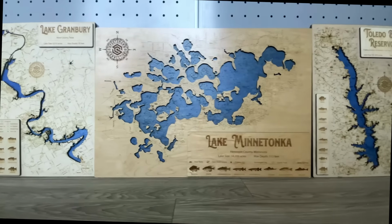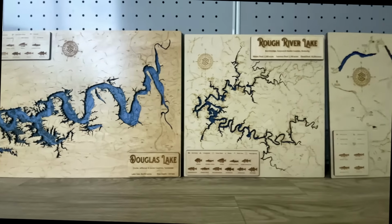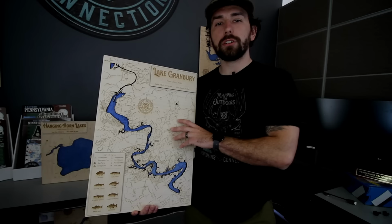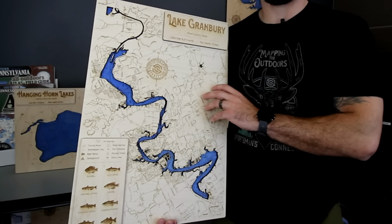We have over 10,000 lakes and reservoirs available. We offer them in a variety of sizes and finishes. Our Wood Engraved Maps are USA made, 100% maple veneer wood.